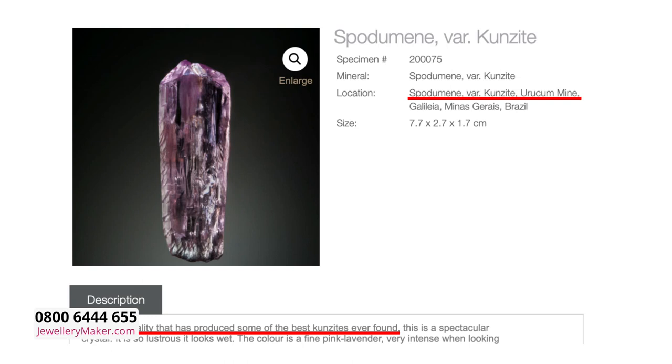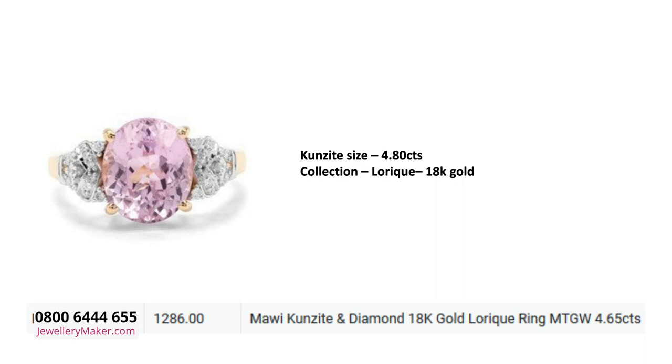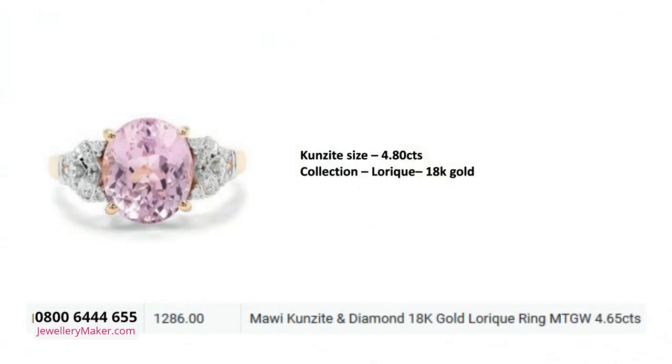Now, what's really key, ladies and gents, is as you work your way through here, you will notice I'm showing you a ring from Gemporia. That's a beauty. That is a 4.65 carat Maui kunzite, and as you can see the price on that screen, was £1,286 that we sold on screen. The reason I show you that is because today I've got you a kunzite from the finest location. The opening piece that Carol's got for you there is over 6 carats in size.